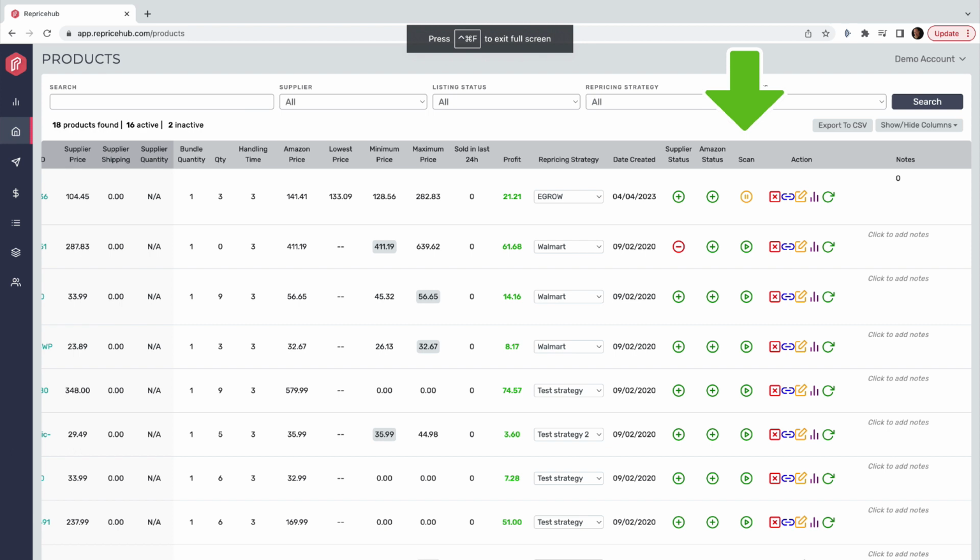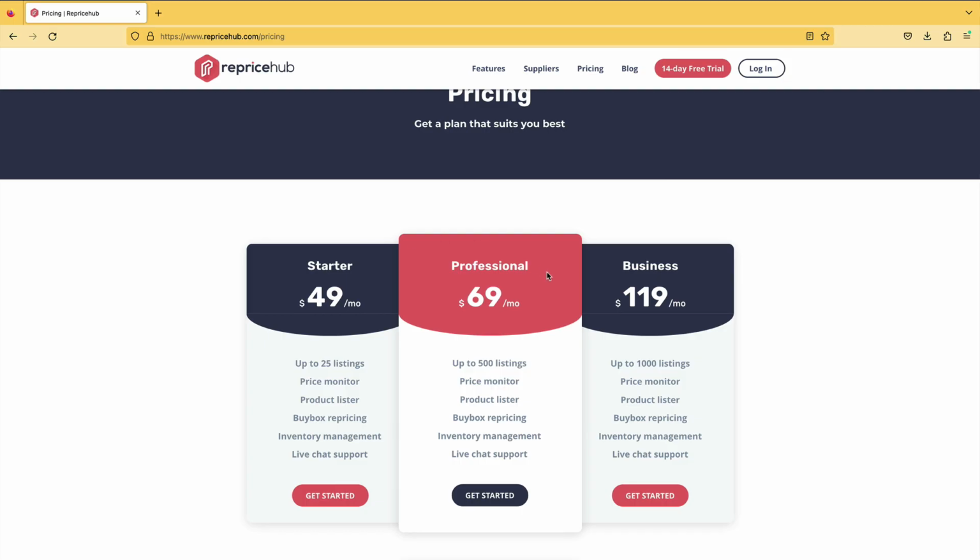And so the other listings that may not be important for you, they can remain paused. And that matters because you see in the pricing, every tier has a limit of listings. And that scanning option can help you stay below a certain threshold so you don't have to upgrade your plan and can keep a lower plan that's cheaper for you.